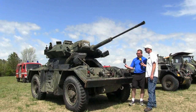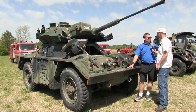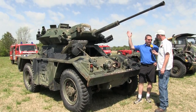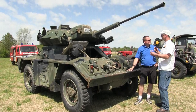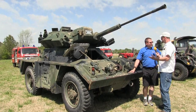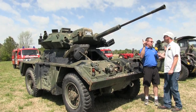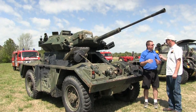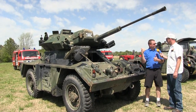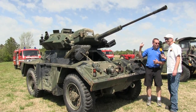Yeah, this is the Alvis Fox. Hey, man, you promised me a ride in this thing. How many will it fit? Crew of three, so one driver, a gunner, and then the cannon operator, a commander. Okay, so the whole top spins around like a tank and all? It does. The Ferret also has a full turret swing, but with that one, the seat doesn't move. With this one, when you're up in the crew positions, you turn with the turret. And you can spin it all the way around if you want.